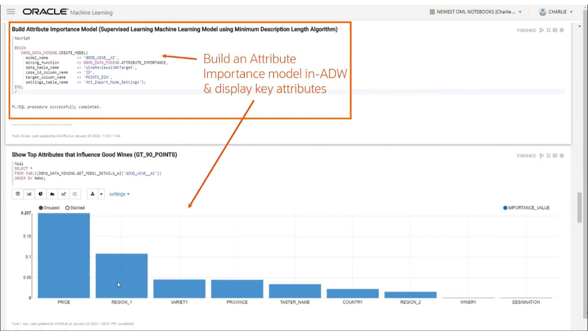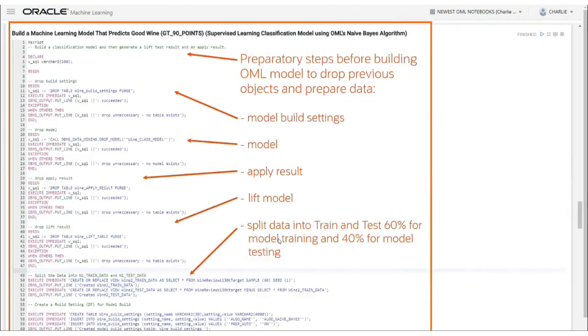And when I'm done, I can view the results in either pie chart or in this case, the bar chart, and it shows me those attributes that are most influential on determining whether or not the bottle of wine is a good bottle or not so great bottle of wine.